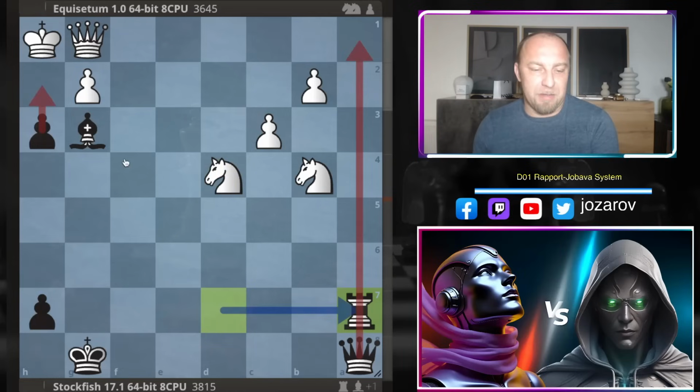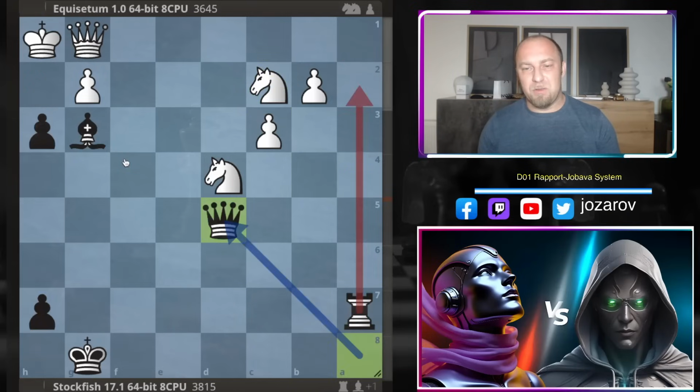There are several threats. h2, rook to a1. You could maybe survive with knight to c2, but then we centralize the queen. We get the rook maybe on the second rank, and obviously white is again busted. So great position for sure here for black.